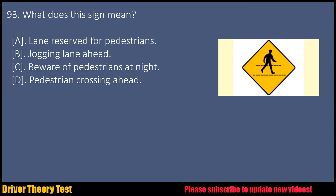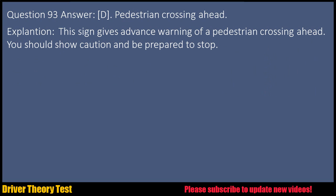Question 93. What does this sign mean? A. Lane reserved for pedestrians. B. Jogging lane ahead. C. Beware of pedestrians at night. D. Pedestrian crossing ahead.